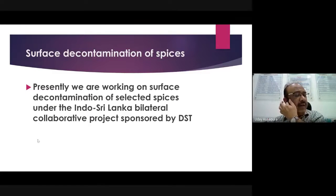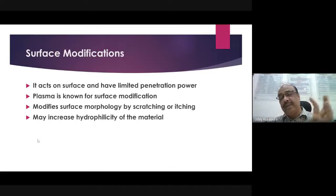We recently worked on an Indo-Sri Lanka project, where we tried cold plasma treatment for decontamination of spices, because spices are mostly contaminated by fungal growth and such on their surface. So it can really be controlled by the use of cold plasma.